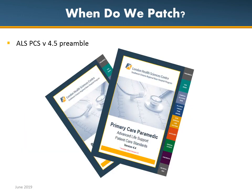So we've discussed a little bit about the mandatory patch point, but are there other situations where paramedics should patch a base hospital physician? Well, in fact, within the preamble of the ALS PCS, there are 4 indications where it describes when a patch may be necessary. Of course, we've already talked about the mandatory patch point.